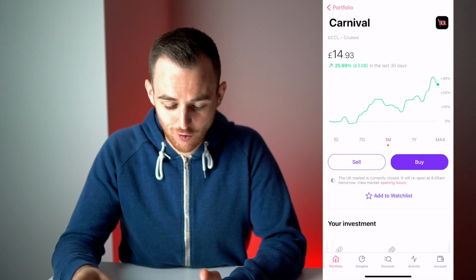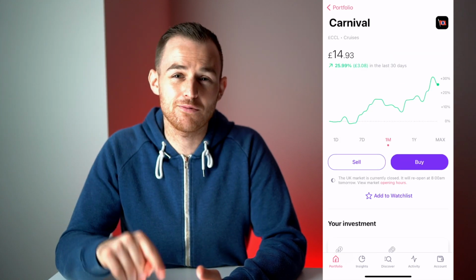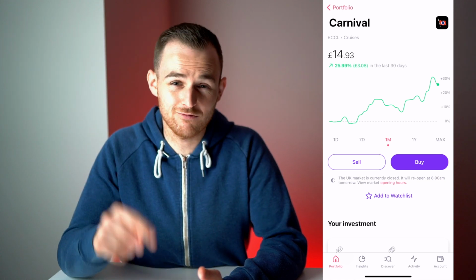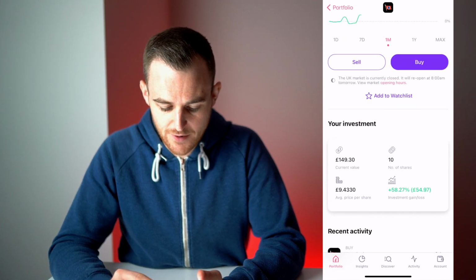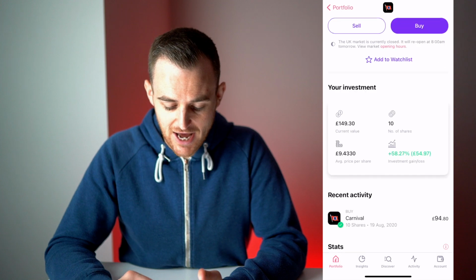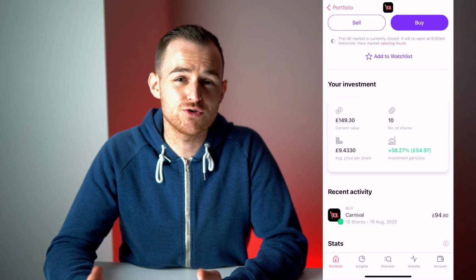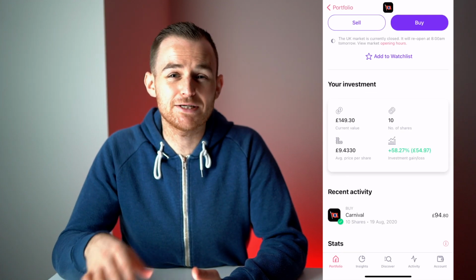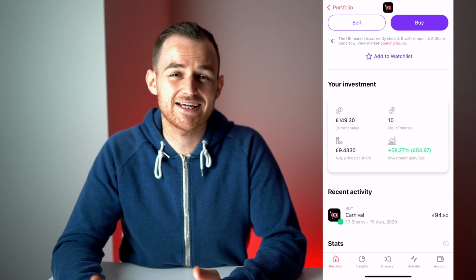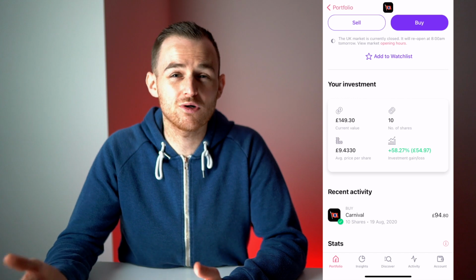Next up is Carnival. I actually originally bought Carnival here when they were probably at one of their lowest points, so I've done much better with Carnival on FreeTrade than I have on Trading 212. Currently I own 10 shares, which are worth £149.30, and overall I'm up 58.27%. I'm really excited to see where Carnival can go to over the next few months, when hopefully they can start trading again and start providing cruises to people all around the world.